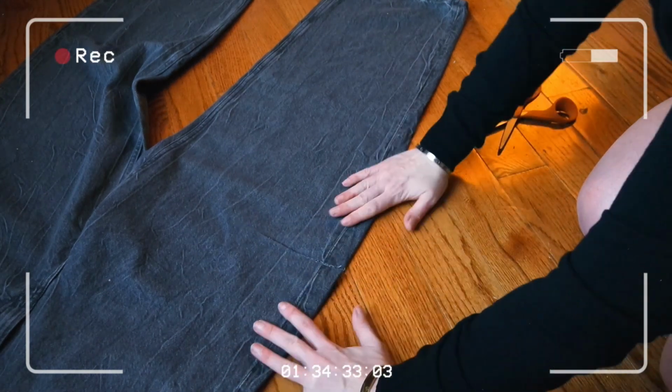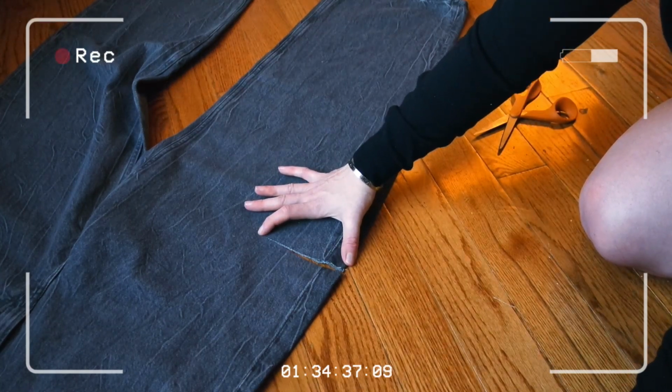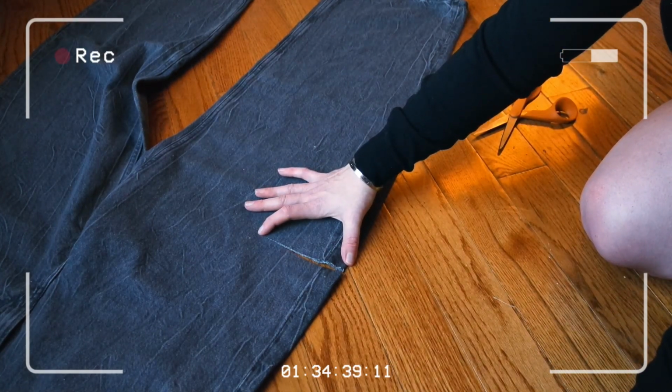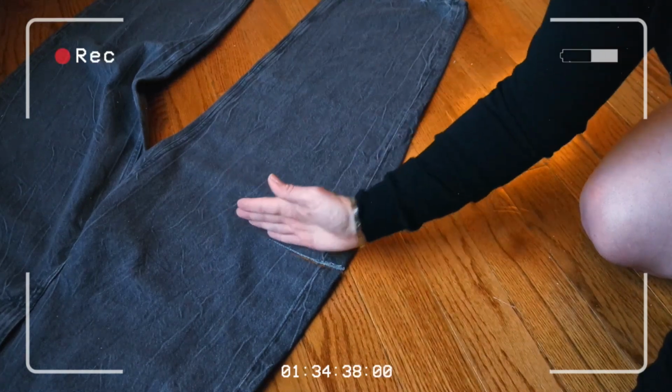A straight line. So I would say that much is pretty good, but again, if you try them on and they don't rip properly or you didn't cut them far enough, you can always cut more. Or even with the other ones, I ripped them and it stayed in line with these.